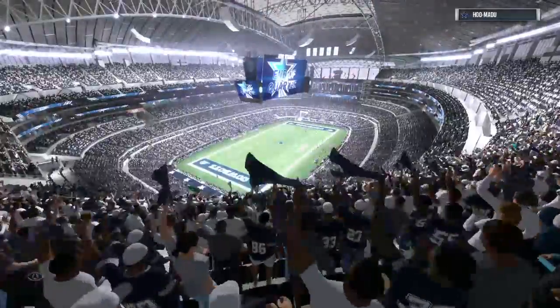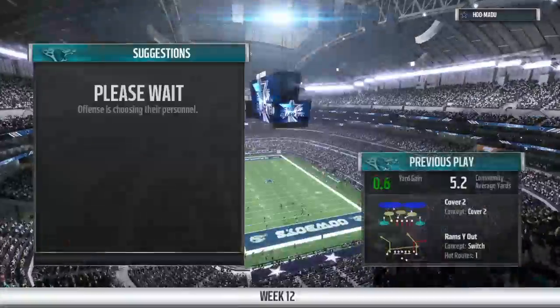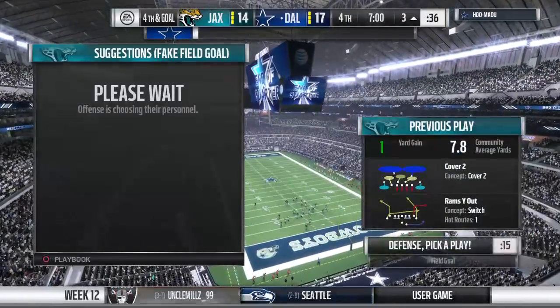Back now here on EA Sports. It's been a very hotly contested game to this point. Just a field goal separating these two teams as we get set for the fourth quarter.